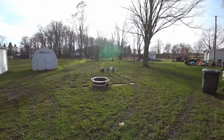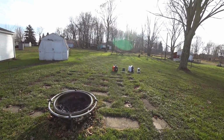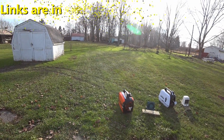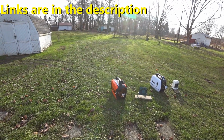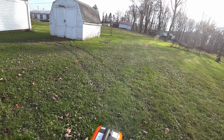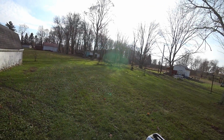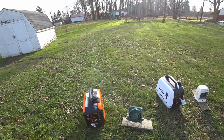All right, so you can see I moved the other generator over here to make it easier for me to check these as far as runtime. So talking about the Paxcess only in this case, the Paxcess has been running roughly 3 hours and 50 minutes. So we're coming up on 4 hours on that one. So let's check the fuel gauge, see if we can see that. So we're still over a half on the gas, and everything's still running strong. It's still doing a very good job.